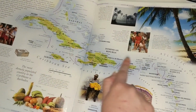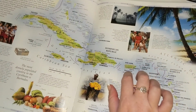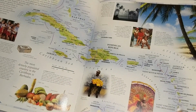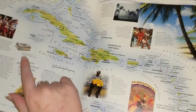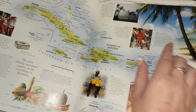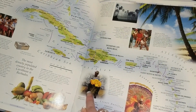All the Caribbean islands here. And as you can see, there's lots of little facts about all these different places around the world. Like, here's some facts about Rastafarianism in Jamaica. Over here talks about hurricanes, Haiti.